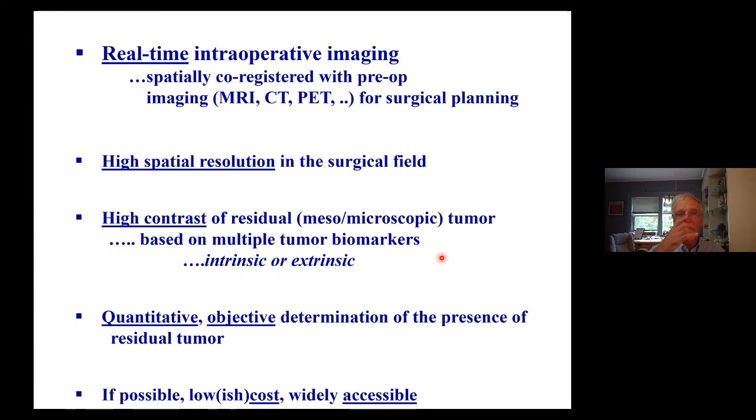And to achieve these goals, we need ideally real-time intraoperative imaging. And we'd like that to be spatially co-registered with preoperative imaging, such as MRI or CT, because those are the techniques that the surgeon uses for surgical planning. We'd like high spatial resolution. We'd like high contrast, either of intrinsic tissue properties or using a contrast agent. If possible, we'd like the assessment to be quantitative and objective. To the extent possible, we have to try for low cost or lowish cost and accessibility of the technology.